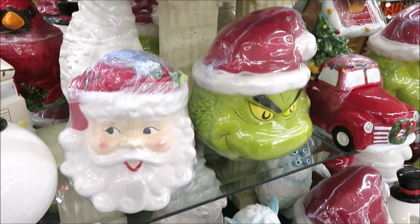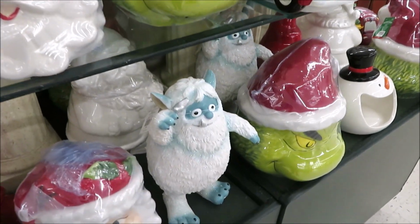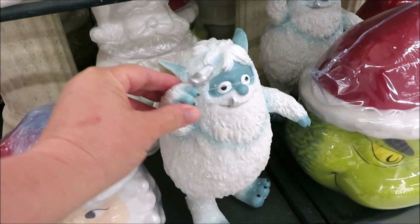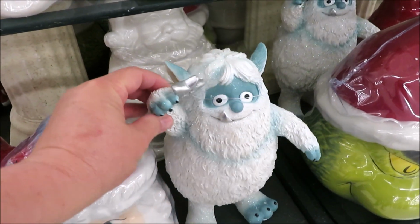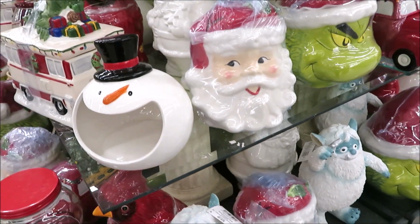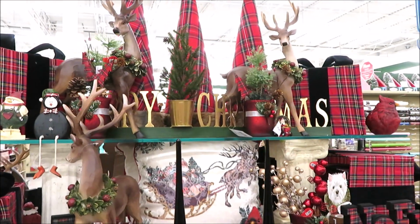Down here, a Santa. More on the Grinch in a minute. They also have the Abominable Snowman. This one's not a cookie jar, just a ceramic piece for $29.99. And that trailer cookie jar is $49.99. Now we're going to take a look at this rounder.